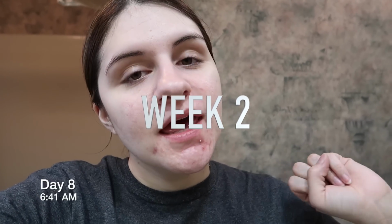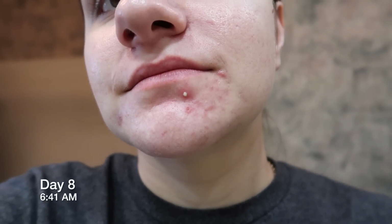Okay, so today is the start of week number 2, and literally in the span of 2 days, yep, I have got a lovely little breakout going on. I used a foundation that was iffy with my skin. I drink milk, which also kind of gives my skin a small reaction. Today I'm hoping to completely fix that with the salicylic acid 2% solution, which is what we are going to be adding on to the regimen for this week.